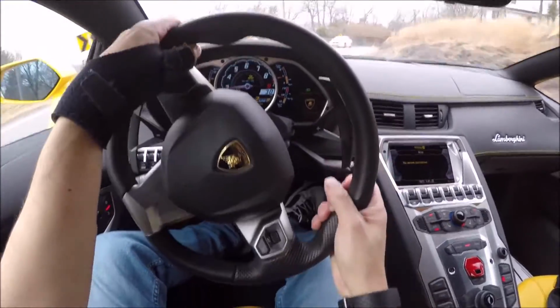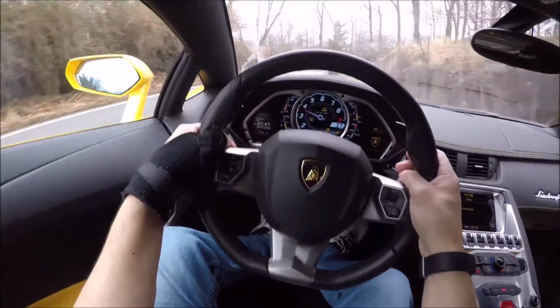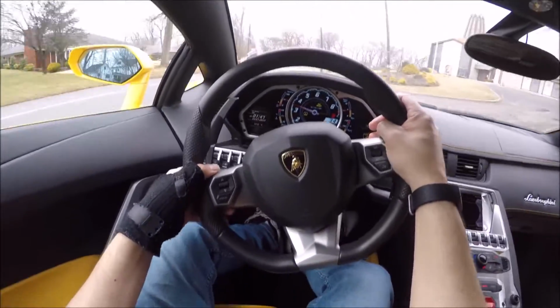All right, so now it downshifted. It could read our mind. Actually, in auto mode, it was pretty decent. It actually downshifted for those turns. When I lifted, it knew that turn was coming and put us in the right gear. So that's pretty impressive.